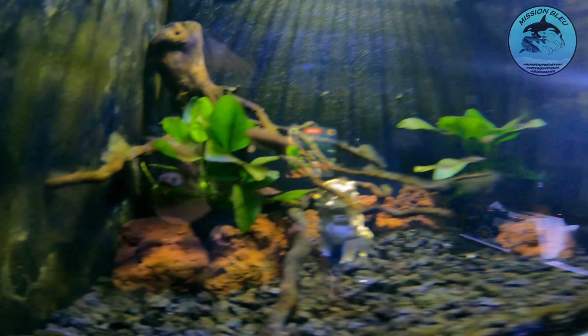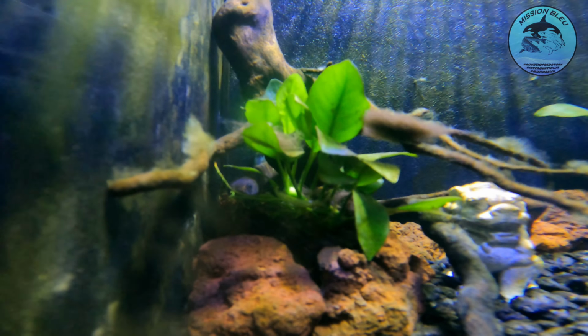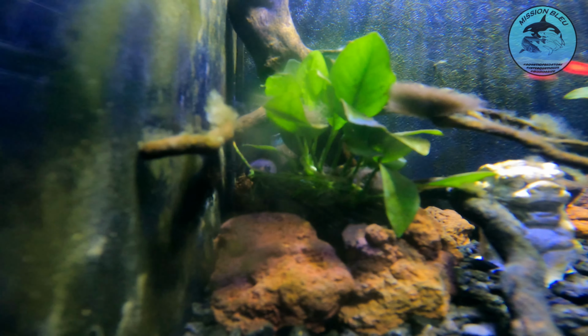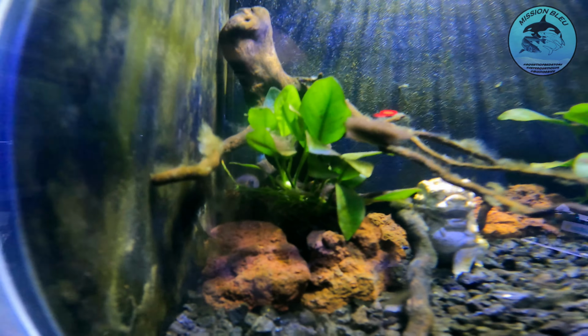There is another China Andrew, if you can see, it's at the back there. Sorry for the algae filled glass, I haven't been scrubbing it for a while. This is a small Andrew down here, it's about 4 to 5 inches long. This one, he is really shy as well. I'm not sure why all my Andrews are really shy.